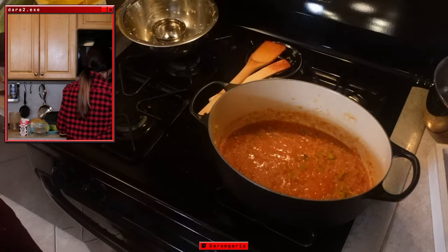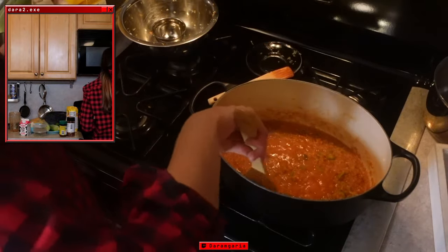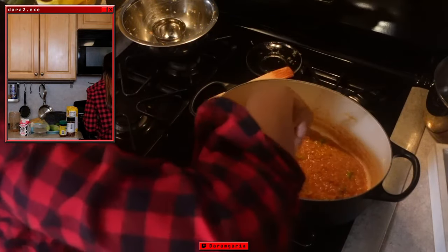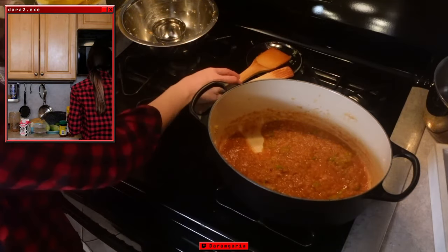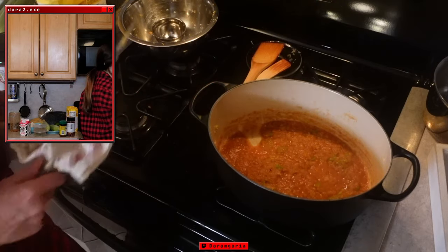Because all I'm doing is I'm occasionally coming back to the pot, giving it a little stir to make sure nothing is really squelching. And guess what? Nothing is squelching. And we're just looking to cook this down and evaporate it, okay? And we might even get some color if we evaporate enough.